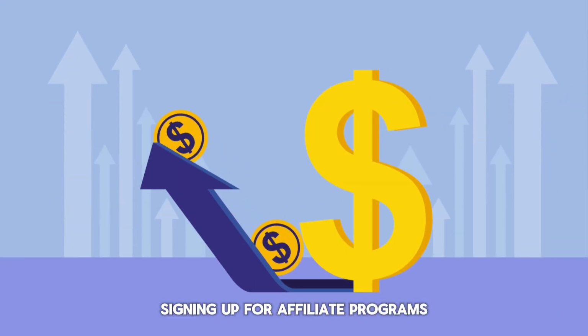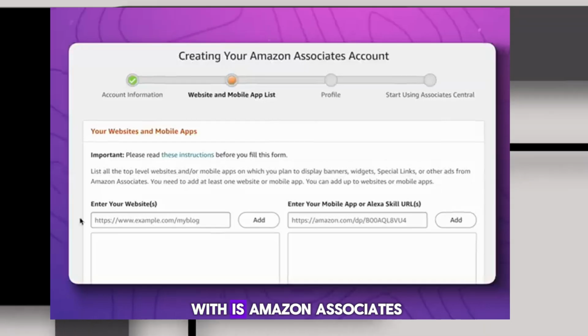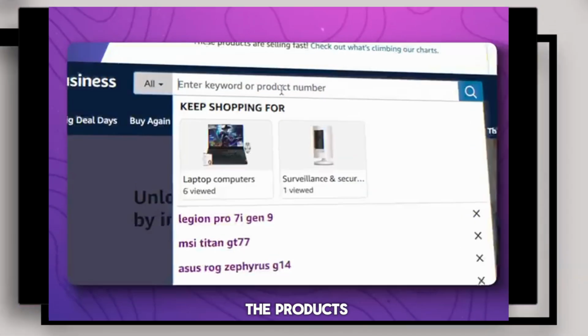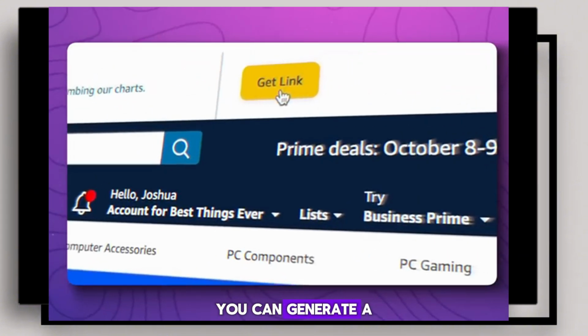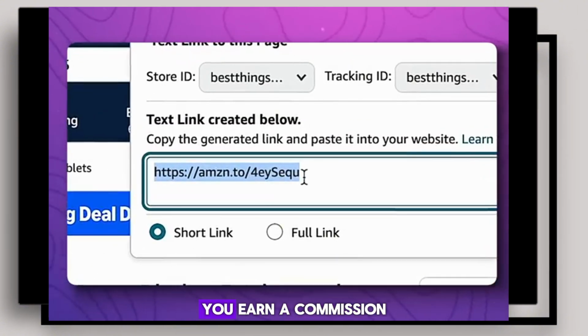Signing up for affiliate programs. The easiest and most popular affiliate program to get started with is Amazon Associates. You simply sign up for the program and then search for the products you featured in your video on Amazon. Once you find the product, you can generate a unique affiliate link. When viewers click on that link and make a purchase, you earn a commission.